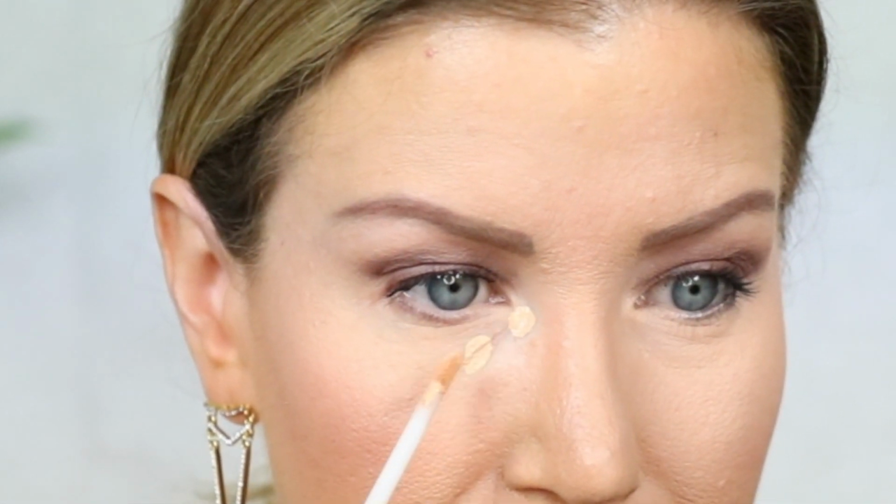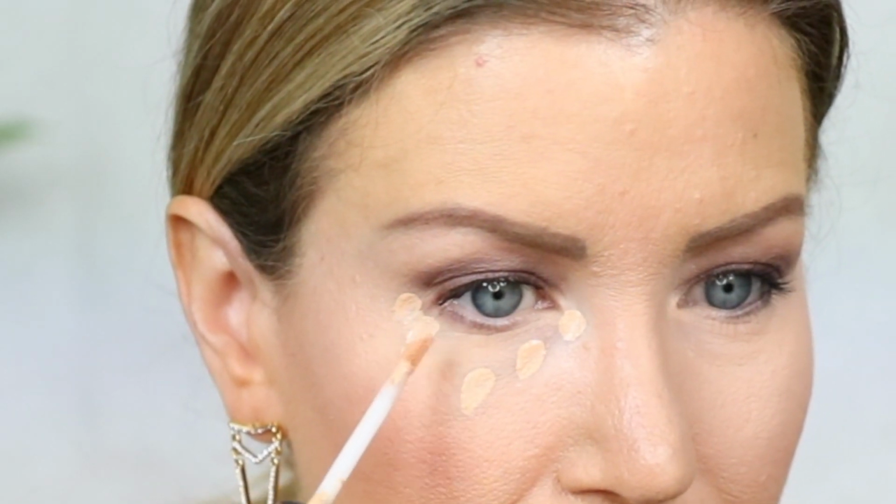But now I'm showing you the way that I like to apply concealer. I typically do 3 to 4 dots in the areas that I see the most darkness. I also have a hooded and downturned eye, so I do get quite a bit of shadowing in this area, so I like to pop a little bit of concealer there as well. And then I use my fingers to blend it out because the heat from my fingers will help the concealer become one with my skin.